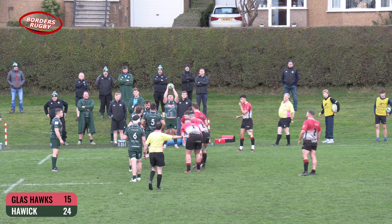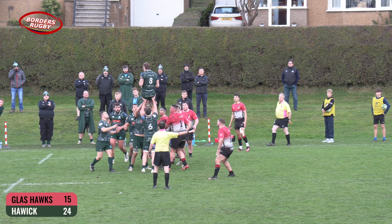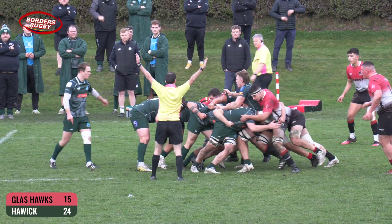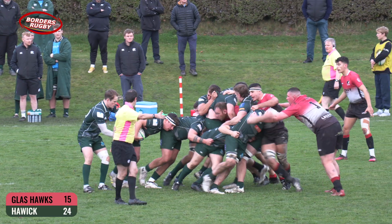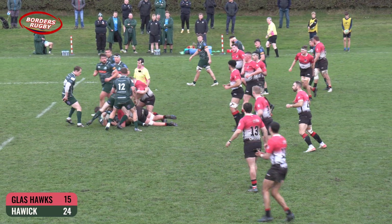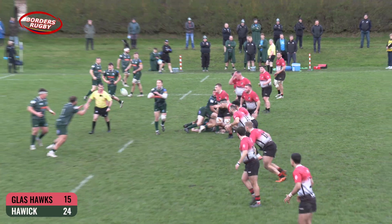Hawick line out right in front of the coaching staff and the subs over on that far side. And again, well thrown in there by the substitute Ross Graham. Hawick doing well here with a man in the bin, and it's moving forward the maul here as well, and it's out to Armstrong to Mitchell. Mitchell arguably hit slightly above the sternum there by Leckie, the captain, who's just had the warning.